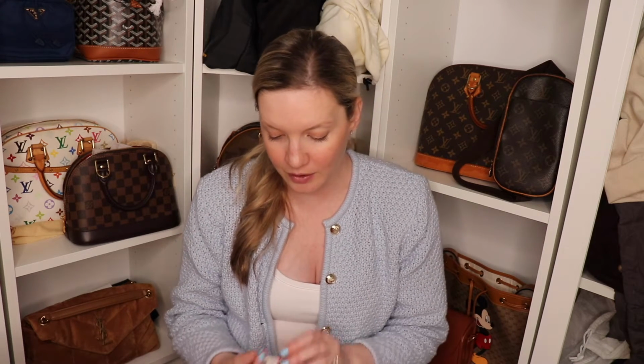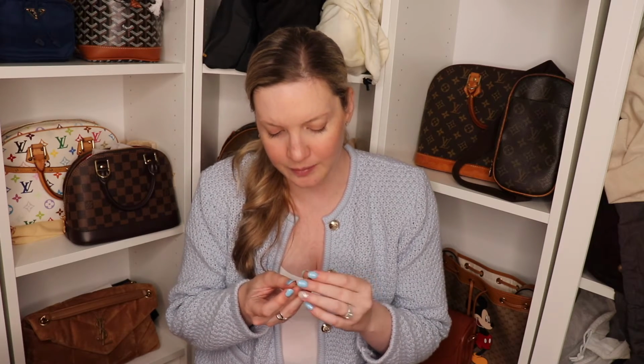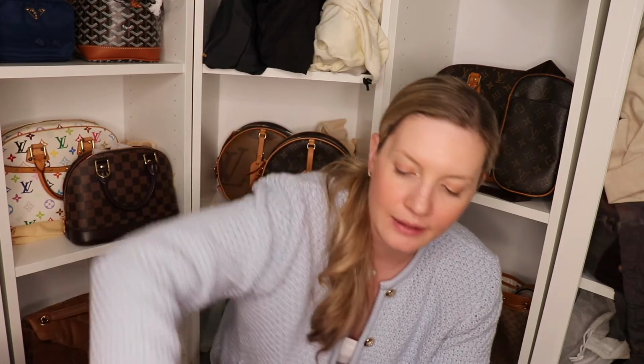So yeah, got that cute little Twilly with a little bit of a story. And that was the En Liberte. I'm not going to be able to say this. I'll just hold it up. You see it? That's the tag from the Twilly. So it does go with the bag that's in here, but we're not at the bag yet.